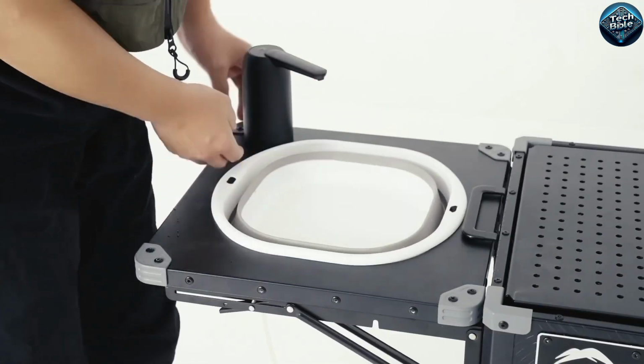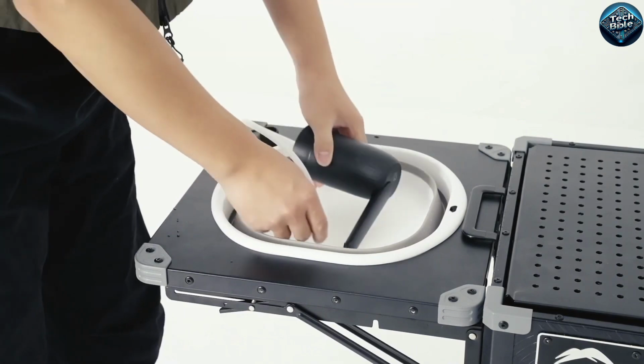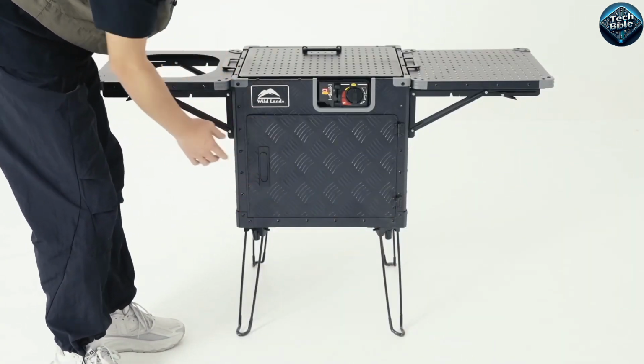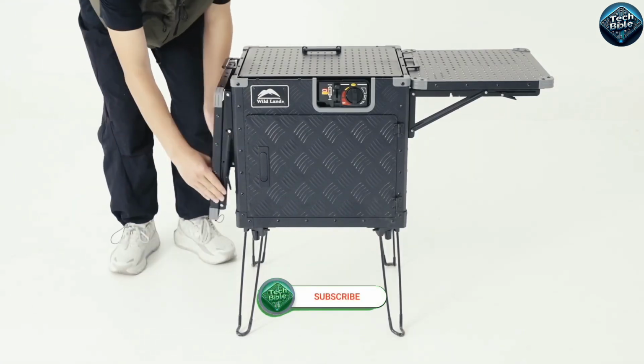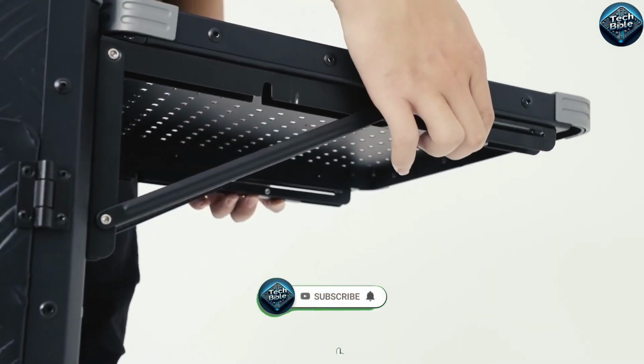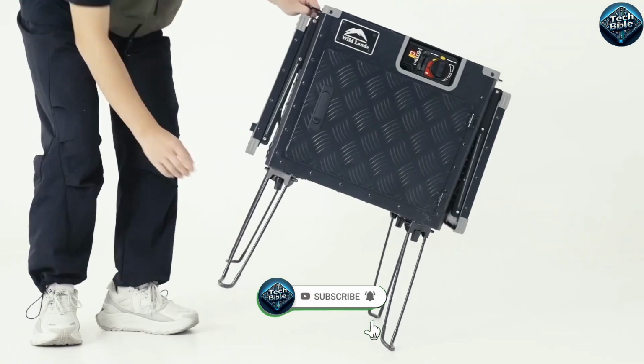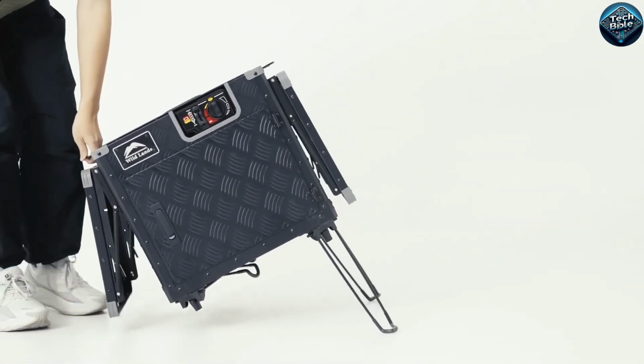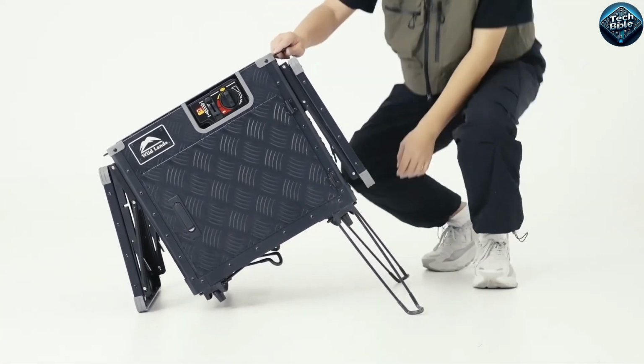The foldable work surface gives you plenty of space to prep food, and its durable, weather-resistant design ensures it can handle any camping conditions. Lightweight and easy to transport, the Kitchen Cruiser turns any campsite into a fully functional kitchen, making outdoor cooking a breeze.